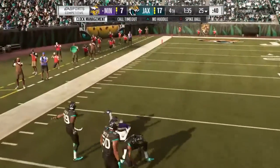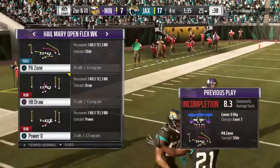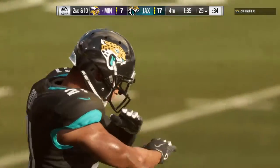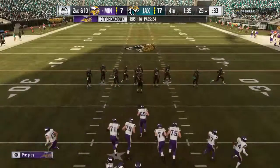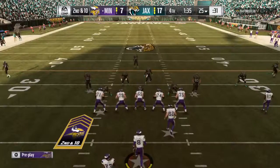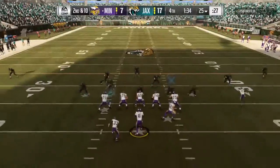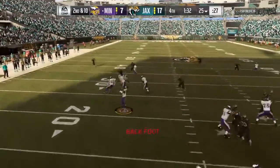He couldn't quite hold it. Got hit, ball pops out. Incomplete. I'd love to know what he's saying in the huddle now to his guys up front because it's been a steady stream of pressure on him this entire game. That time, able to avoid the sack, but he's got to talk to his offensive line and say, guys, just a couple seconds extra, please.